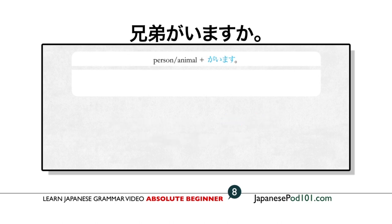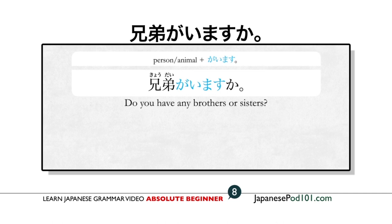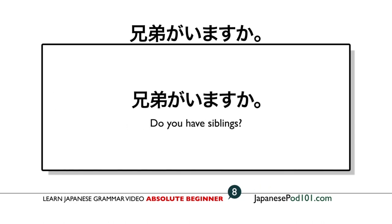Let's hear some examples. What's the word for siblings, Naomi? 兄弟. 兄弟, brothers and sisters. So when someone asks you if you have brothers or sisters, they will ask, Naomi? 兄弟がいますか? Do you have any brothers or sisters? Remember that the か at the end makes it a question.